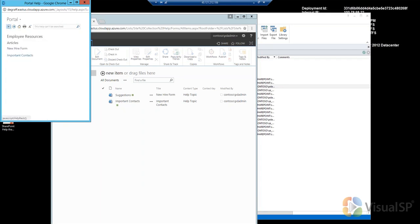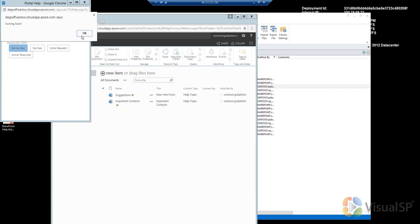Here we have the new hire form. We have some important contacts. Some of my pictures didn't come up. I'll have to look at that. And let's see. Here's our little welcome to HR. Within these HTML files, you can add basic JavaScript.